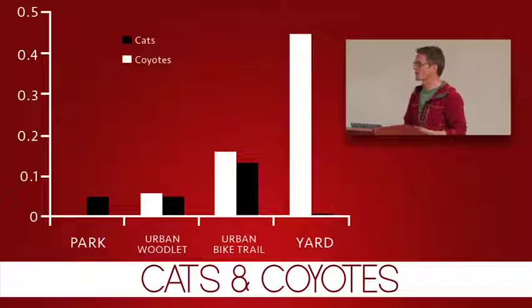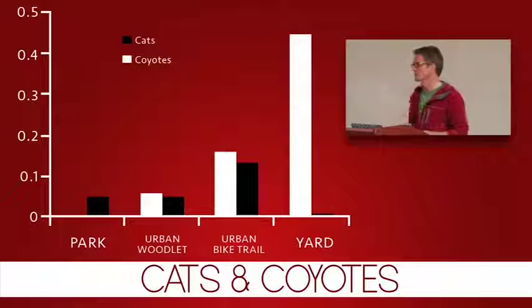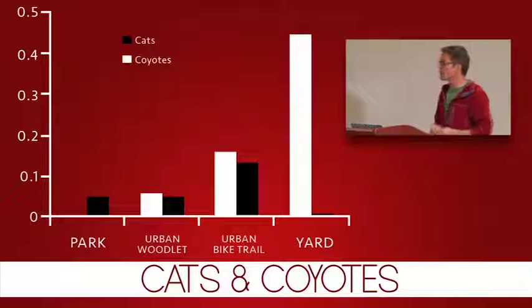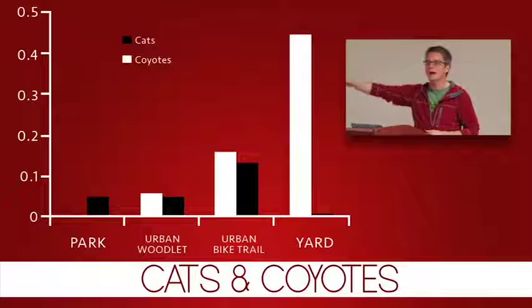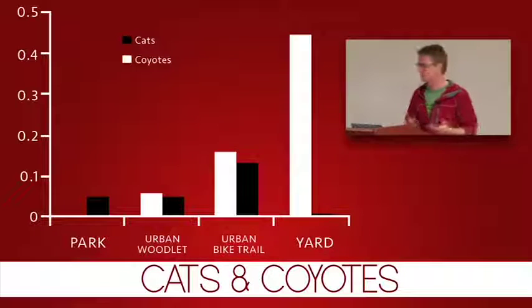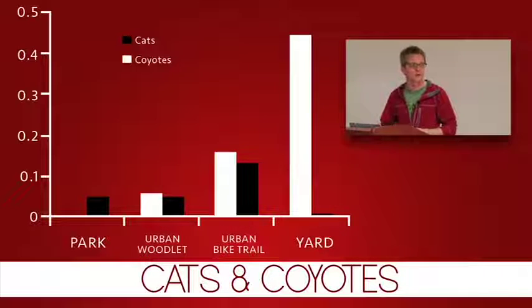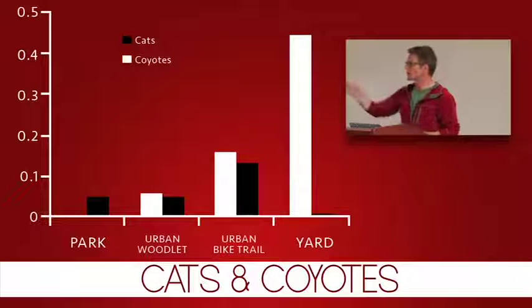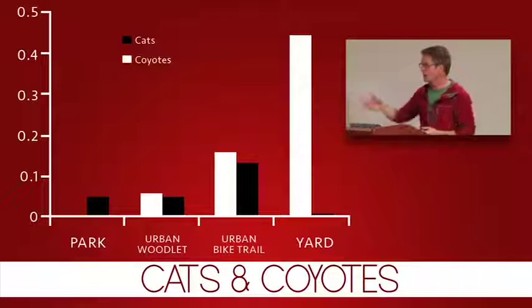So in the parks, they're over there on the left, we had so few cats, they don't even register on that axis, right? There's a couple there, but they're really, really rare. Whereas in the yards, we had a lot of cats, 300 times more cats in the average backyard than in the average nature park, which is a good thing, that they're not in the nature park, I guess. And very rarely do we get coyotes in backyards in Raleigh. That's just in Raleigh. So you can see where they are overlapping are some of the small urban woodlots and the urban bike trails, the Raleigh greenways, where we would get both of them together.